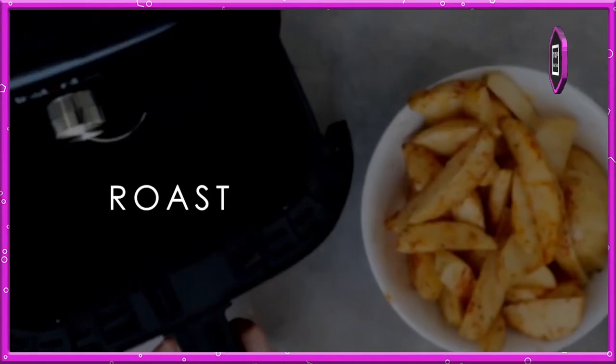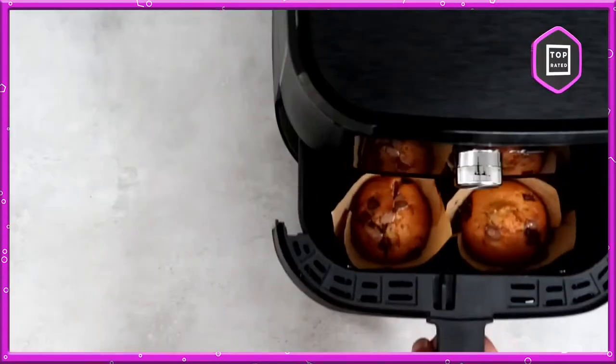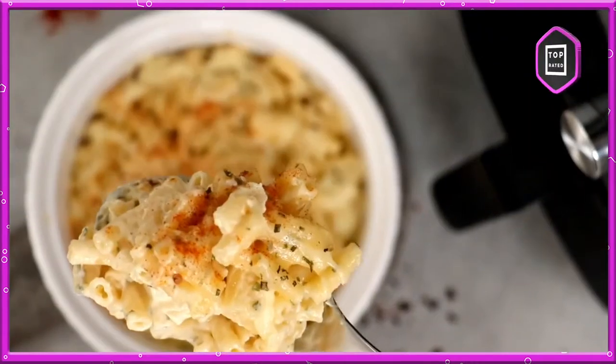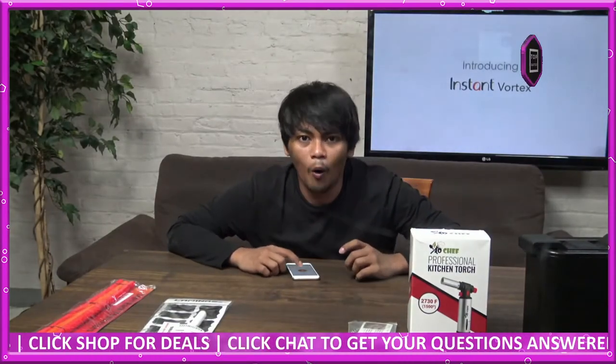And if you want some healthy, crispy chicharrones, or popcorn, these are the perfect ones for you, and it gives you the perfect crisp. The Vortex air fryer circulates super hot air around your food, so it cooks evenly and locks in moisture, giving your meal a delicious, crispy, golden finish without the oil and grease.